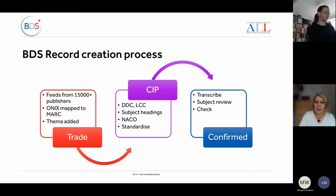So those are our sort of middle quality records, if you like, and then our best quality records, which we call confirmed on this screen, are the highest quality records that we have, and that's where we're working directly from the book in hand to create the record. So we are transcribing from the book in hand, we're reviewing the subjects once we can see the full text of the book, and we're also doing a general check of the record to make sure that it's completely accurate.